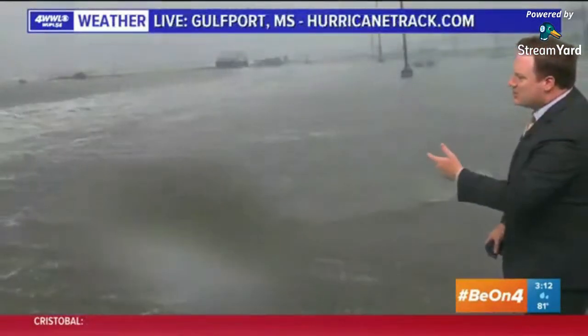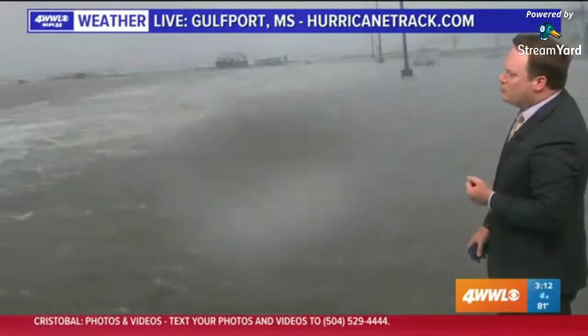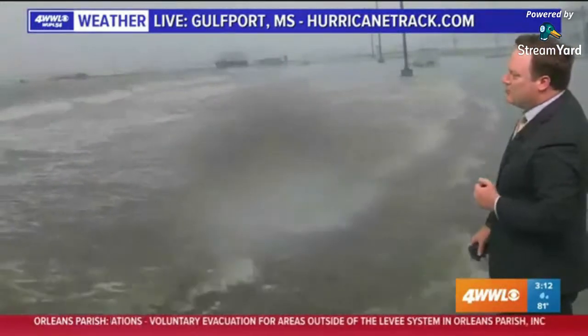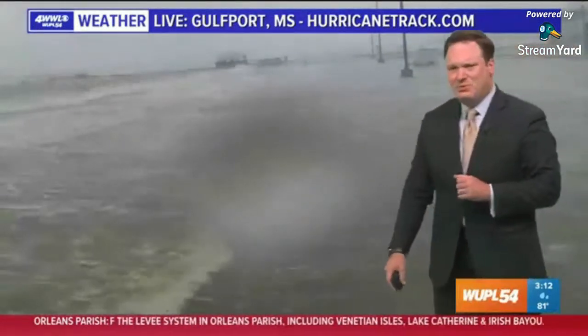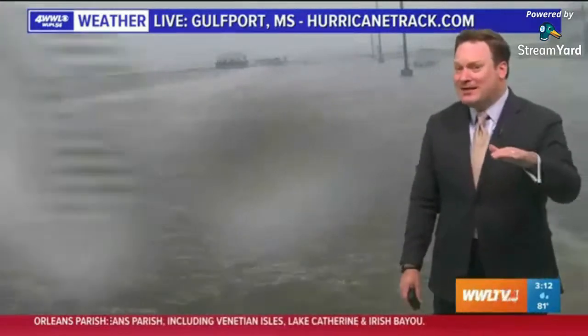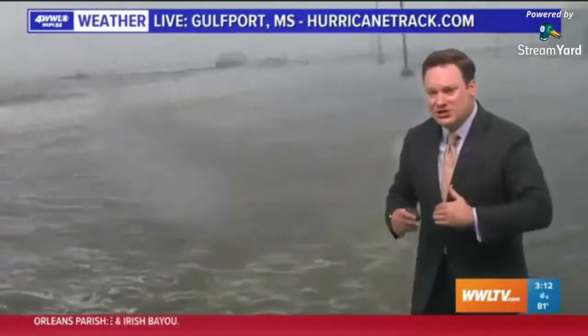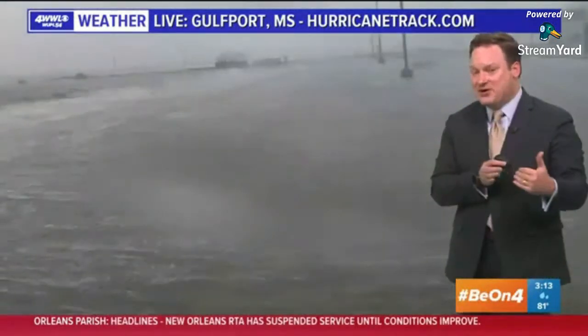And a camera that we have exclusive to us that we're looking out live at Gulfport on our hurricanetrack.com site. It's just amazing the water that has been coming up over the little park out there and riding up onto the roadway, and we are expecting that the water will continue to rise. Again, as the storm moves inland, we're still going to see that southerly push, so we're not going to see the water recede very quickly. It might take another couple of days before the water finally starts to recede.